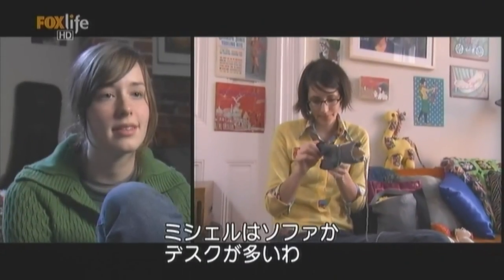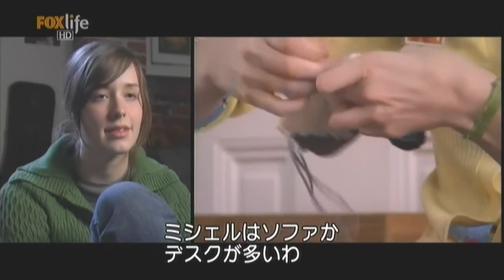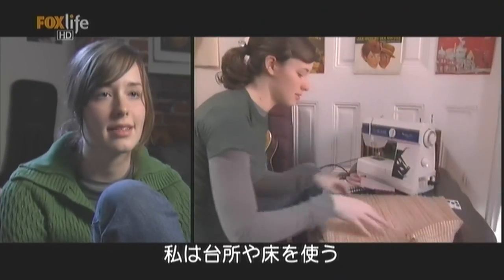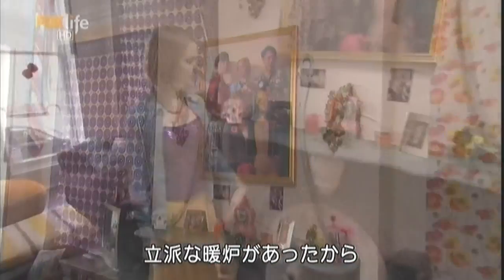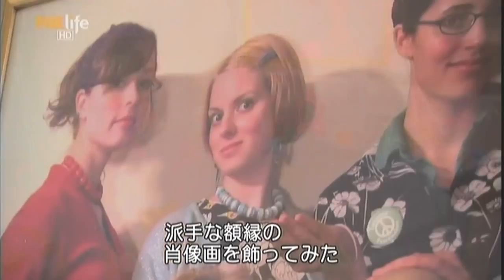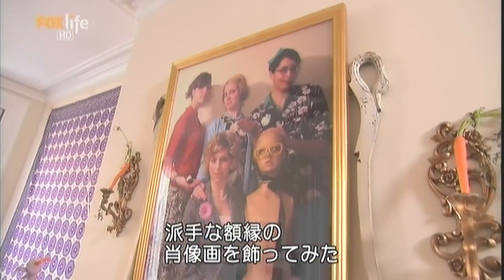We all have our different spaces that we like to work. Michelle usually does her work either on the couch or at the drawing table. And then I'll work like at the kitchen table or on the floor even. Because we have this fireplace with this beautiful ornate finery, we decided that we needed a family portrait in a big gaudy gold frame above.